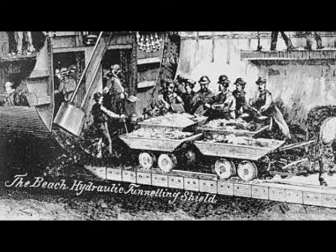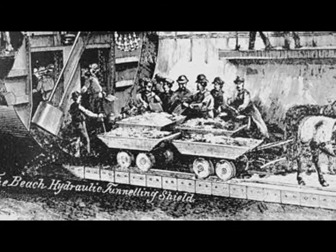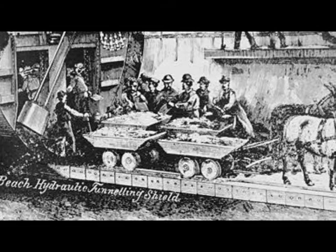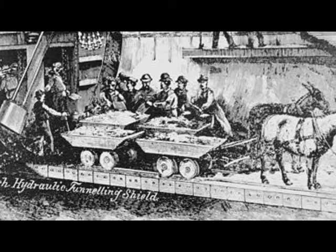Another 4 men loaded the clay into cars that shifts of horses pulled along a light rail line to the tunnel portal. I said horses, and that's what they used at first, but the horses didn't do well in the tunnels. They started to bleed from their eyes and their ears and their mouth, which sounded like the bends.